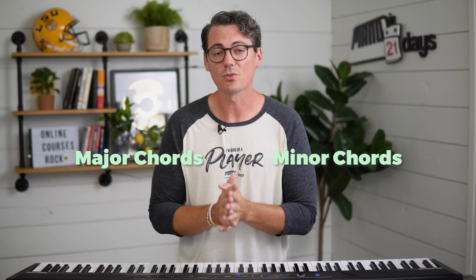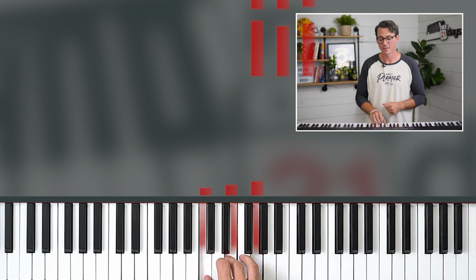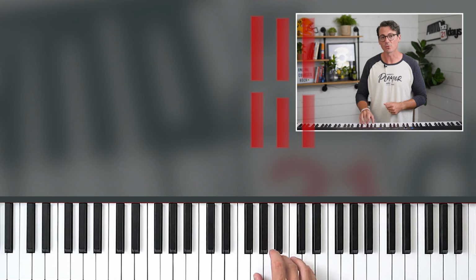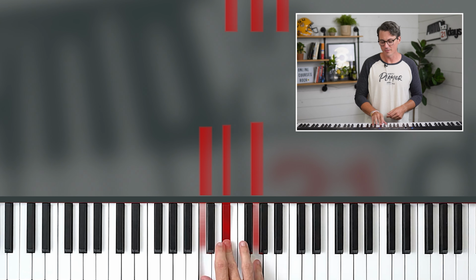The major chords are the ones that sound nice and happy and cheery. That's actually the most common type of chord, is a major chord. So for example, this is a major chord. Here's a major chord. The minor chords, they sound a little more sad, a little more dreary, okay? Here's a couple of examples of minor chords. All right, so once again, major chord, minor chord. Hopefully you can hear the difference between that happier chord and that sadder chord.